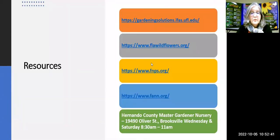Here are some of the resources that will help you in your search and journey to find some of the more elusive native plants that I talked about. Here at wildflowers.org, that's the first site you go to, and then it will direct you to where they have a growers co-op where you can buy some seeds.